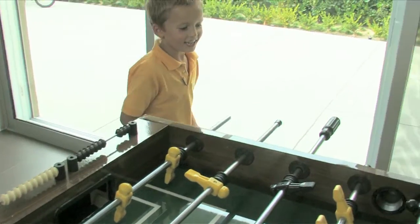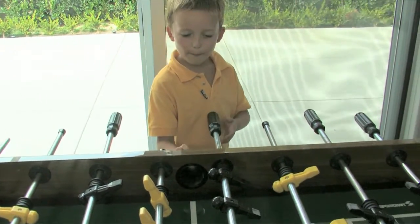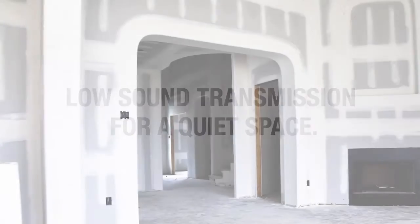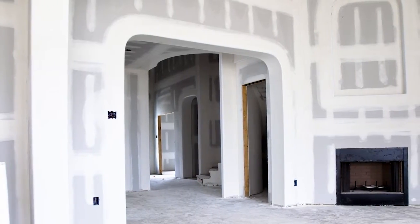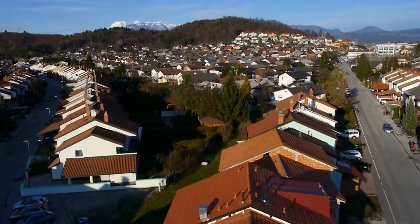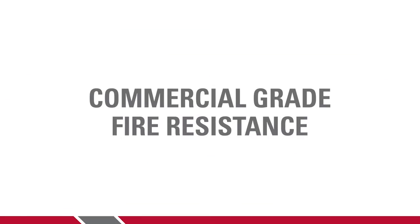As an added bonus, ToughRock FireGuard 45 Gypsum Board can also lower sound transmission through your walls to make your home quieter. There's only one time to choose a wallboard that may increase the fire safety of your home, right now. Get the breakthrough gypsum board for residential homes with commercial grade fire resistance.